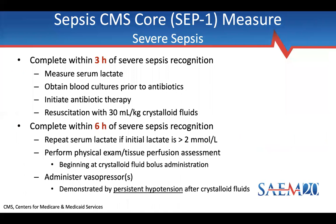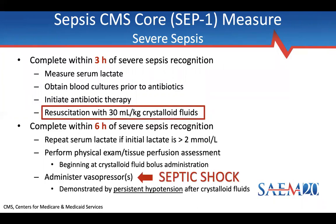Starting with a brief background on the sepsis core measure mandated by CMS, it is recommended to complete a couple of tasks within 3 hours and 6 hours of severe sepsis recognition in attempt to avoid progression to septic shock. Progression to septic shock per the CMS criteria is defined as either the administration of vasopressors or the presence of persistent hypotension after adequate administration of crystalloid fluids.